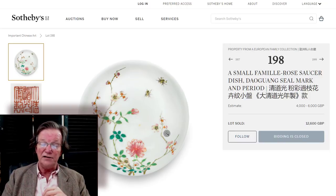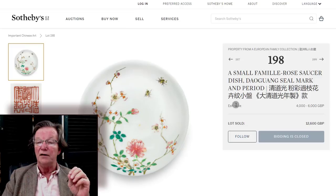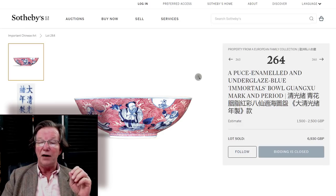Very fine quality shading in the famille rose, in the flowers here, like right in here. Beautifully shaded, very nicely outlined where the leaves were outlined. In many areas, the stems were. But what was interesting here, the leaves really weren't fully outlined. They were just sort of traced in and then colored. Very complicated decoration on here. And you have these little bees coming in from the top. Nice thing. 12,600 pounds.